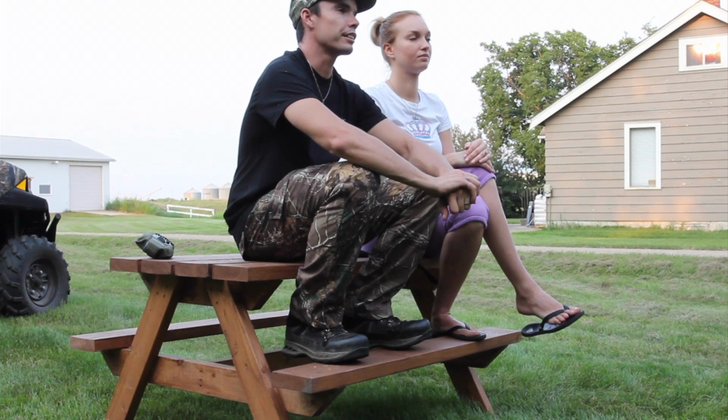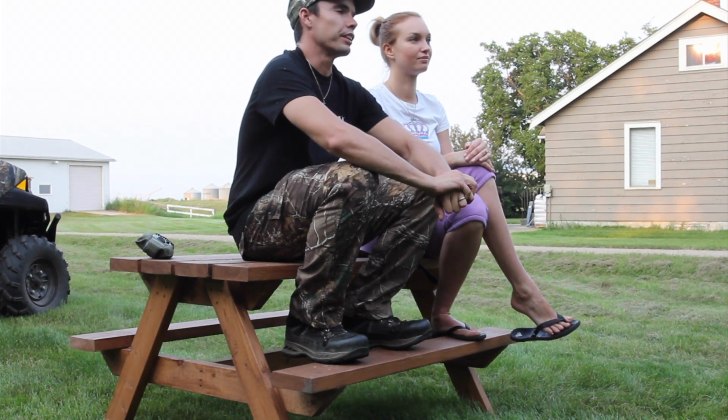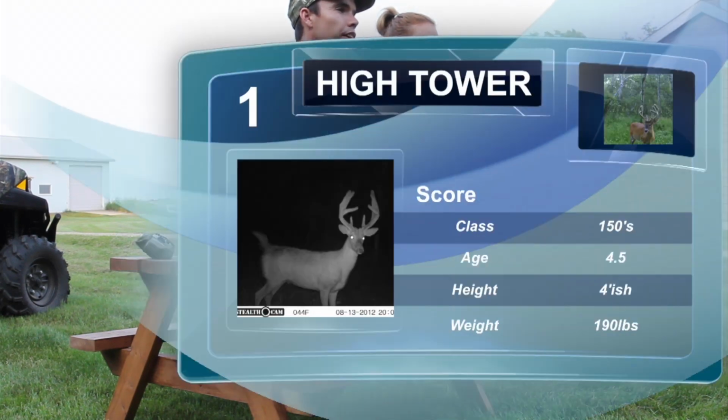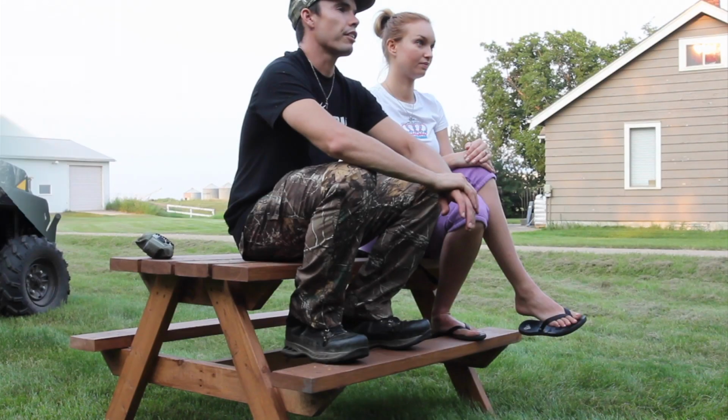So this week's video, you guys, we want to bring to you our buck hit list. We've got a few bucks running around on the property that we're pretty excited about. First one I want to talk to you about, we decided to call him Hightower. He's a nice 8-point, very narrow and very tall, as well as very thick. So he's a pretty neat looking buck.